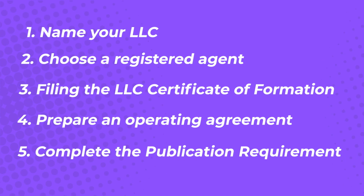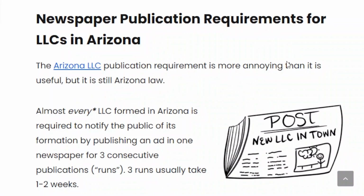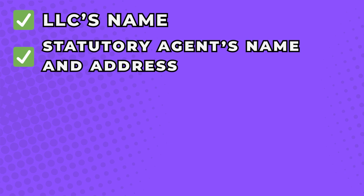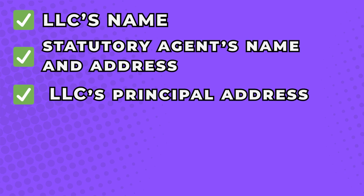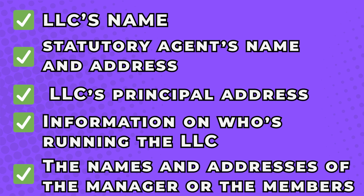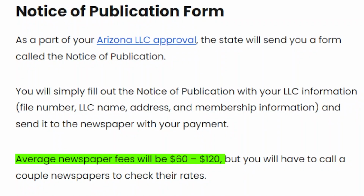Step 5. Complete the publication requirement. In Arizona, newly formed LLCs must publish a notice of LLC formation in an approved newspaper for 3 consecutive weeks in the county where the LLC's principal office is located. This applies to all counties except for Maricopa and Pima, where this is not a requirement. This notice should include the following: your LLC name, your statutory agent's name and address, the LLC's principal address, information on who's running the business, and the names and addresses of the manager or the members. Publication prices vary depending on the newspaper. Some newspapers charge per column inch, but look for a journal that charges a flat rate to manage your costs.